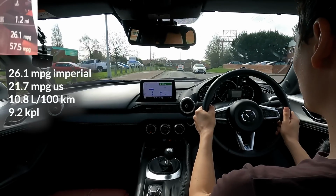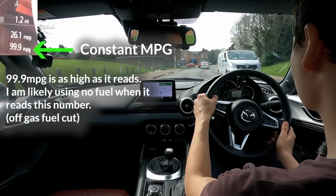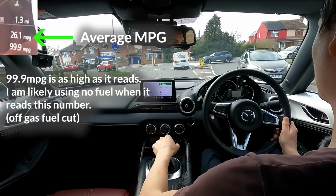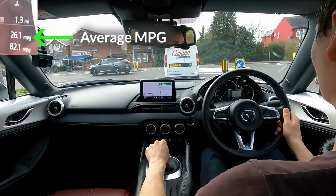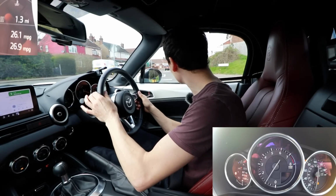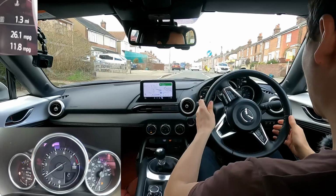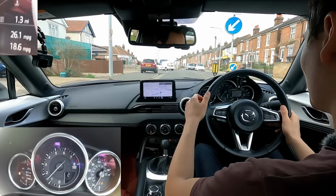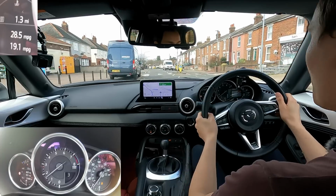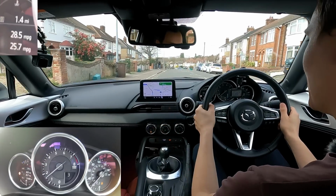This is one way I'm being economical. I'm off the gas super early as I approach hazards and junctions, because if I'm off the gas pedal, the car isn't using any fuel until now when it's at idle. So at the moment it's using a little bit of fuel just to idle so the car doesn't stall. And then early gear changes and gentle acceleration. If you're interested in a video where I compared early gear shifts with late gear shifts for fuel economy, I'll leave a link to that video on screen now.